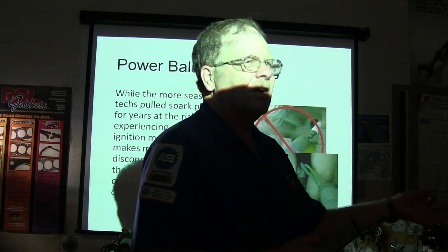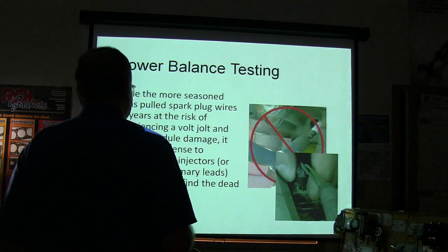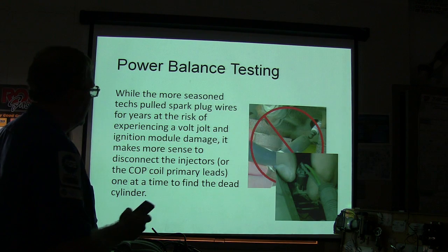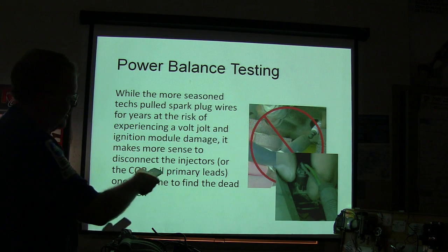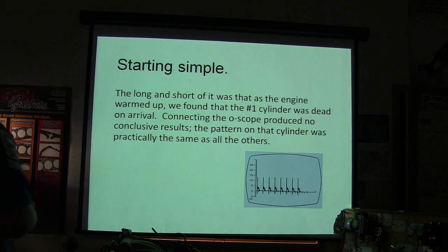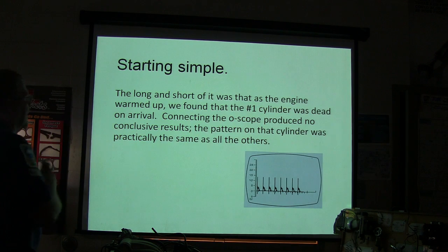But pulling the plug wires off like we used to do is not really such a good way to do it, particularly on the newer stuff, where you can pull a copper coil primary lead, or you can pull the injector, and do it like that.